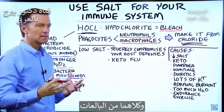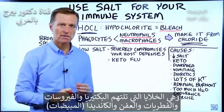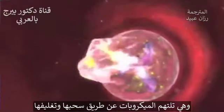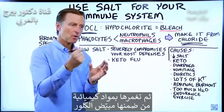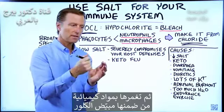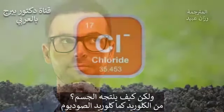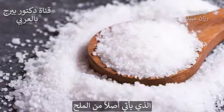And what does that mean? It means that these cells actually eat bacteria and viruses and fungus and mold and candida. So when they eat the microbe, they pull it in, they encapsulate the microbe, and they pour in chemicals. One of the chemicals they pour in is bleach. And guess how your body makes bleach? From chloride, as in sodium chloride. So it comes from salt.